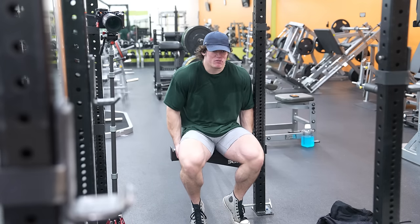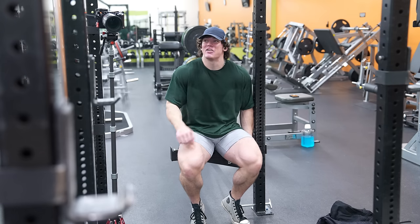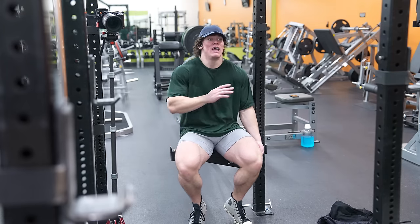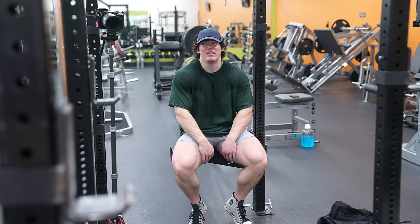So, dude, I'm not joking. My hamstrings, I am going to feel them tomorrow. Even when I was standing up out of those sets of leg press, even just standing up really quick, it almost felt like I pulled something. So really, I'm not saying that like a flex. I'm saying that I think I went too heavy too soon on that leg press. I probably should have eased into it.